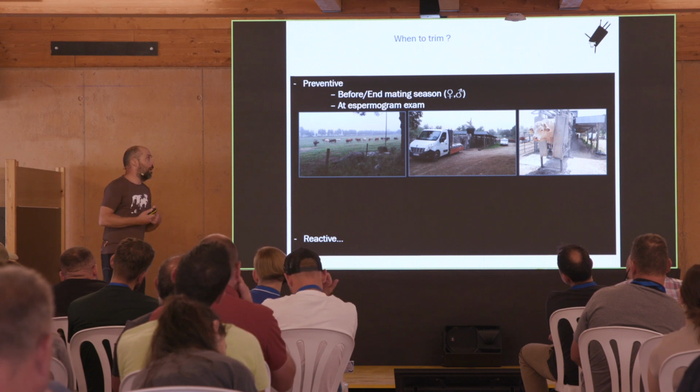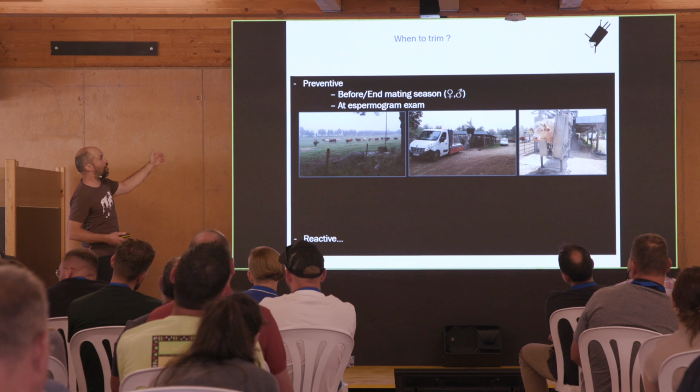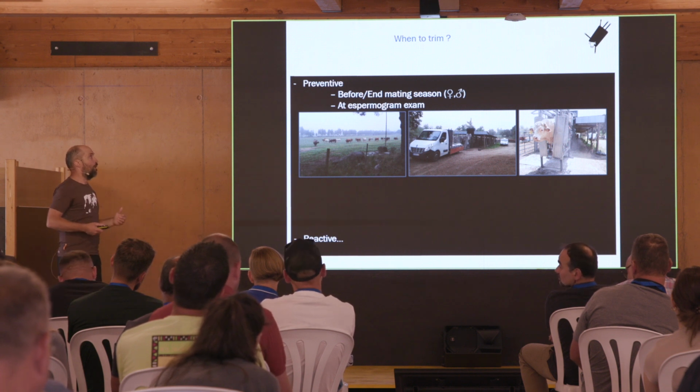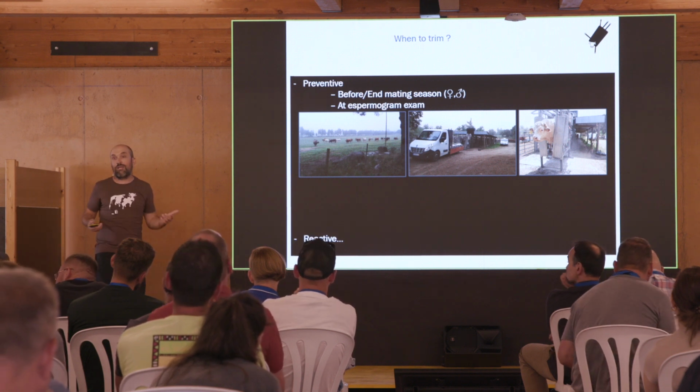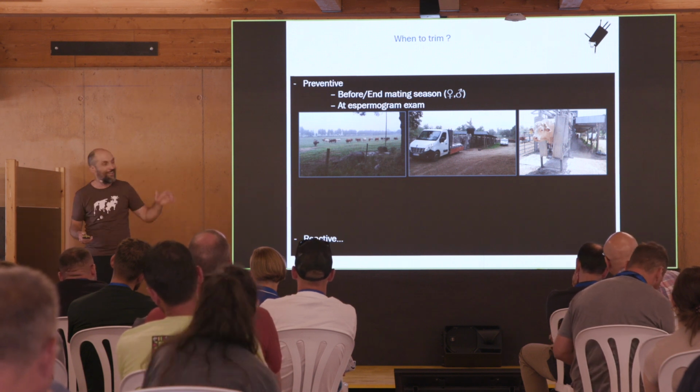Okay, when to trim? Well, we put our cards on preventive, both females and males, before or at the end of mating season, okay? Bulls shouldn't be trimmed at dry off. If he's dry, he's off to go, okay?